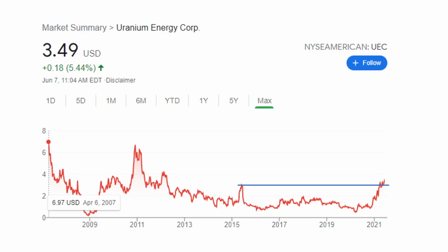Uranium Energy Corporation looks like a cup and bowl shape with a little handle that's forming, and we're trying to break out to the upside of it. So that looks really good.